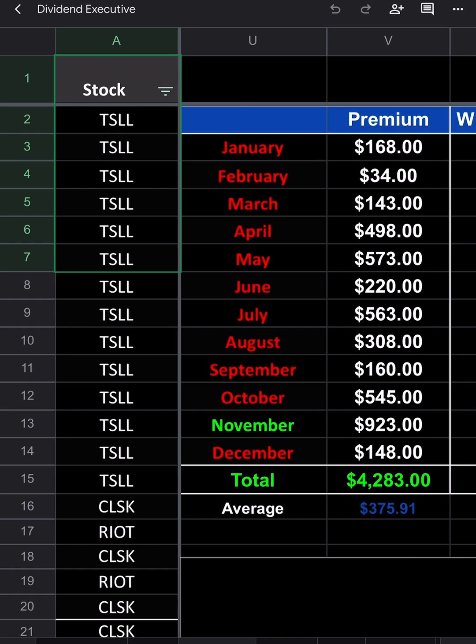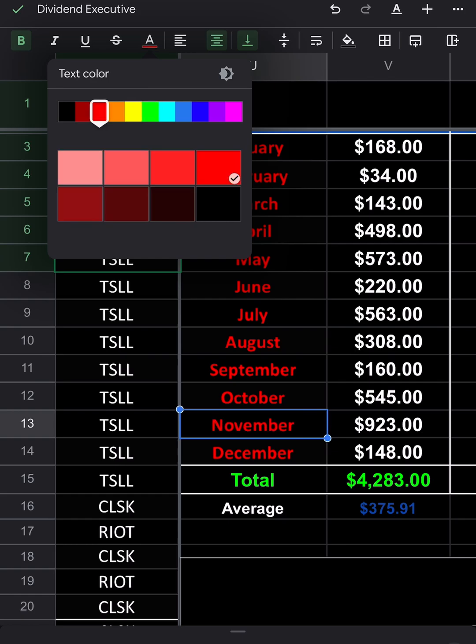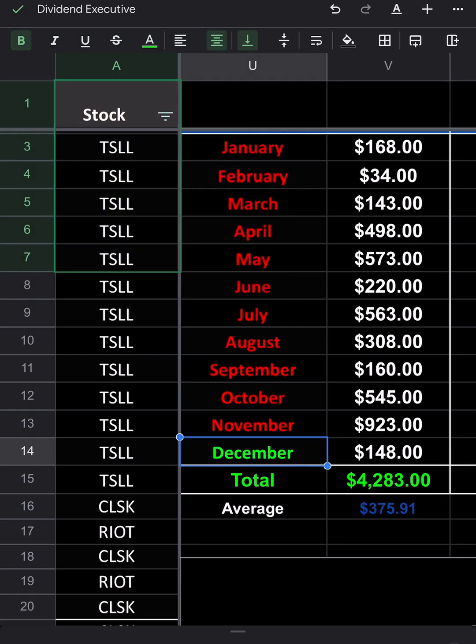I need to switch this out. Obviously, we are no longer in the green here. I can actually just change that to red real quick. And then we will change December to the green. That is the month that we are in now. We are in the green, and it is the last month.